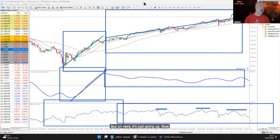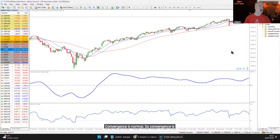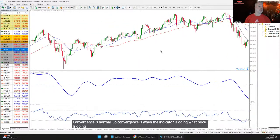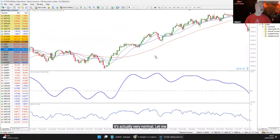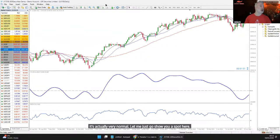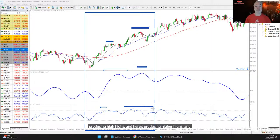Now, very quickly as well, convergence is normal. Convergence is when the indicator is doing what price is doing, and that's what it's supposed to be doing. It's actually very normal. Let me just go show you a spot here. For example, over here, you've got the market going up, producing higher highs, and here it's producing higher highs, and there it's producing higher highs, which it's supposed to be doing.